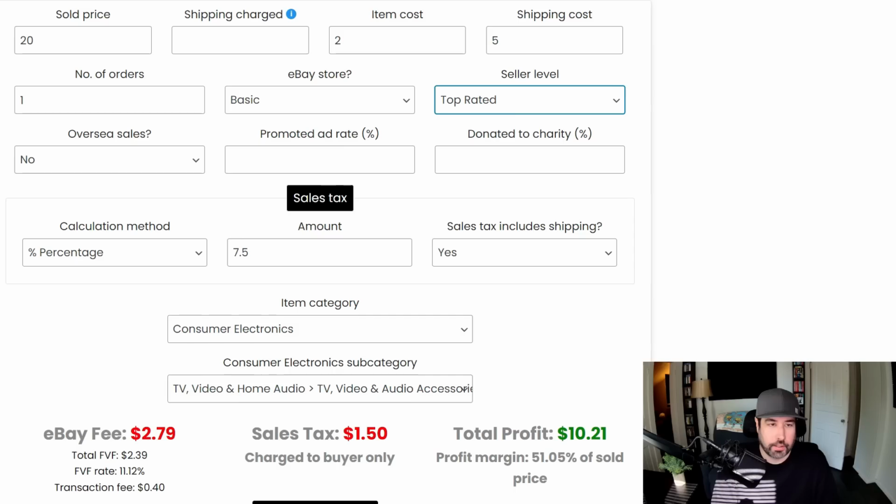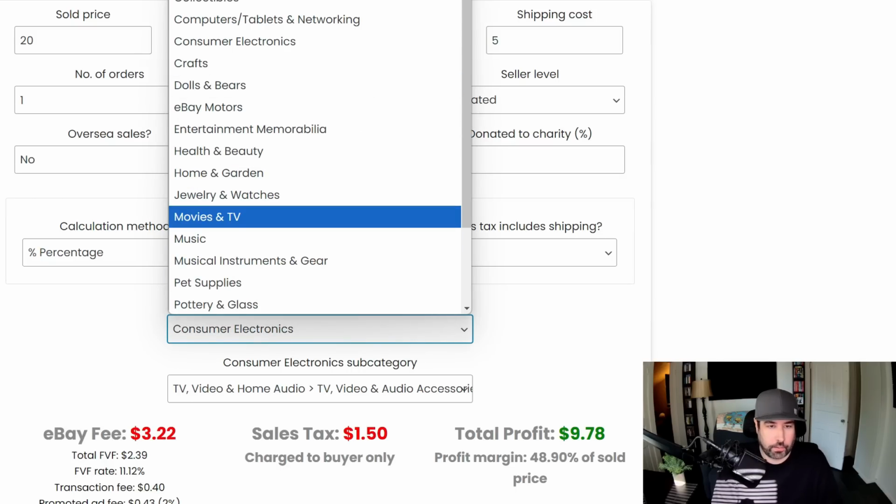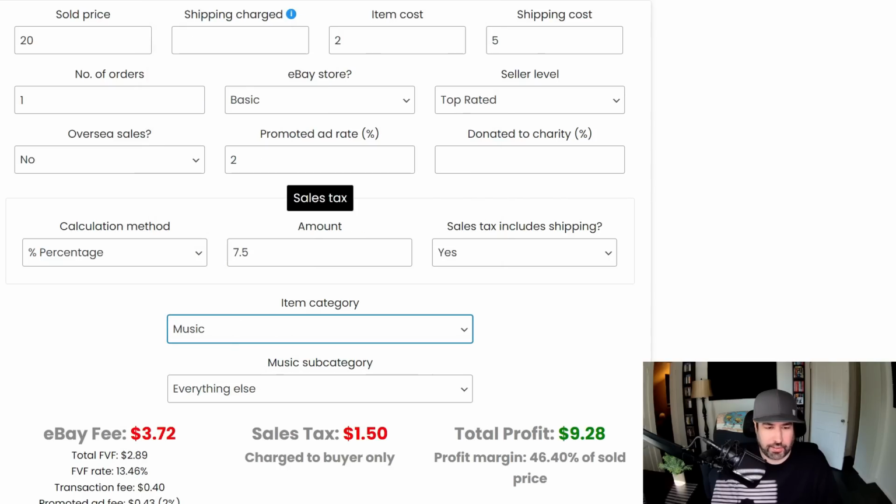I need to stop. And of course, you can have other things like the promoted ad rate, which I do on a lot of items at 2%. Sometimes people click the ad, sometimes they just buy it without clicking the ad. And even then, at just an extra 2%, it isn't breaking the bank. You can see it hardly adds anything to the fees. Of course, if you're selling a $100 item, that would be a bit more. So that's basically how eBay fees work. I don't think many of the categories matter. It seems like music, yeah, music is slightly more.